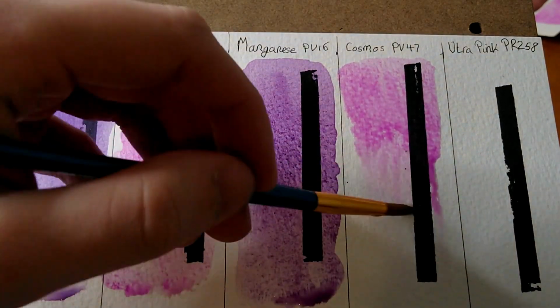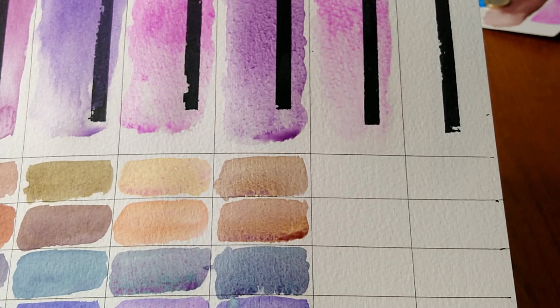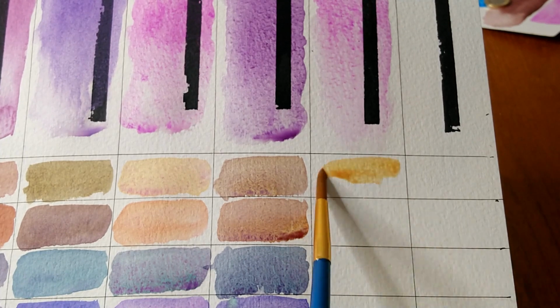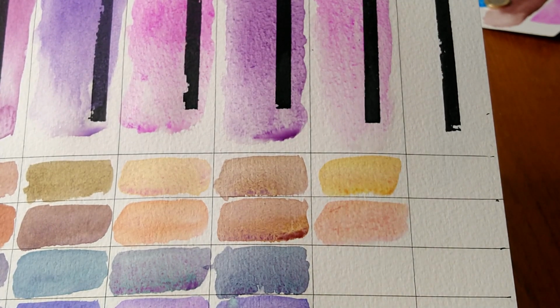Another handmade colour now, this is Cosmos PV47. I've not found this one offered commercially anywhere. I may be wrong, I don't have all the watercolour brands in my collection, I'm afraid. And in a way that's quite good because I don't have the room to store them all. This one is again another pinky violet, and I found this one slightly interesting to work with, as you'll see when it's all dried and you can see in the final swatches.